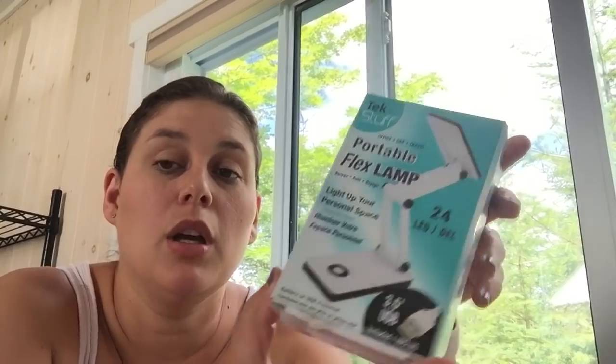So I went to Amazon. You can buy it on Amazon. So I'll just hold it up here. Tech Stuff, Portable Flex Lamp. It was very inexpensive. You put batteries in it. So I brought with me 2 sleeves of batteries. So that's another thing. I've never used this light, but I'll tell you, when I need light, I've got the right supplies. So I'm all about that. There's lots of light here too, right?